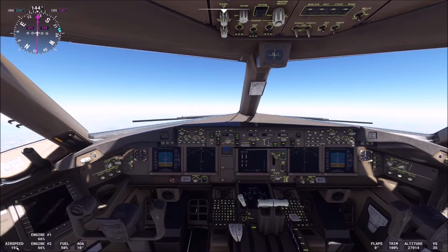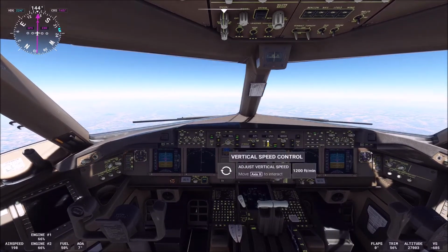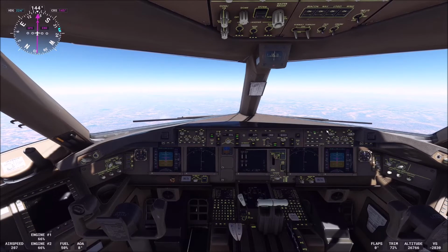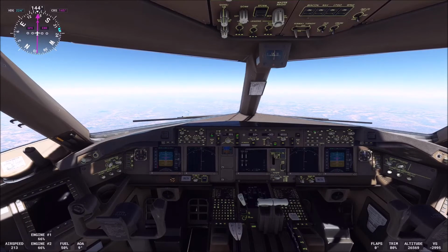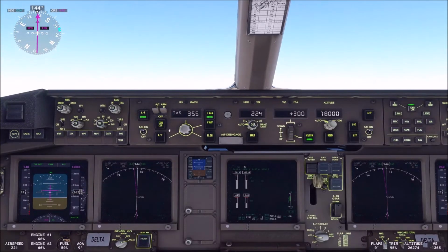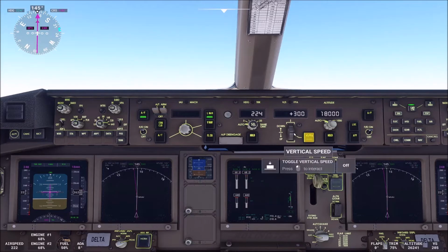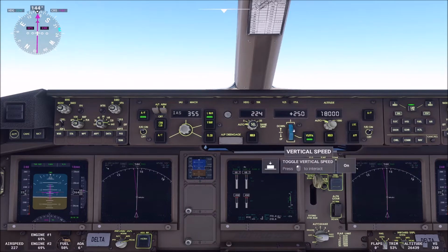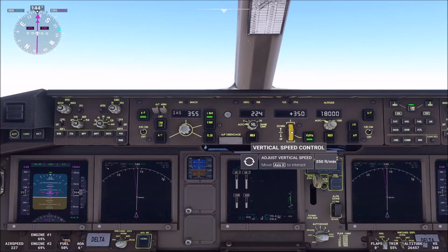Yeah, the problem is that our speed decreased a lot because we have a very high rate of climb. So I decreased it to 300 because otherwise the plane doesn't have much power. The speed was too low, 190, to keep a rate of climb of 2,000 feet per minute. Slightly we increase the rate of climb.